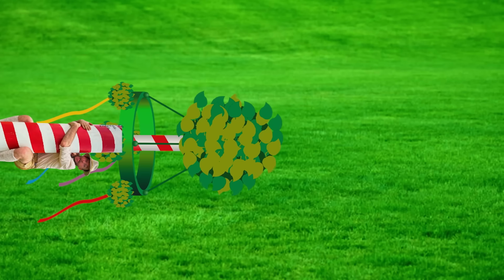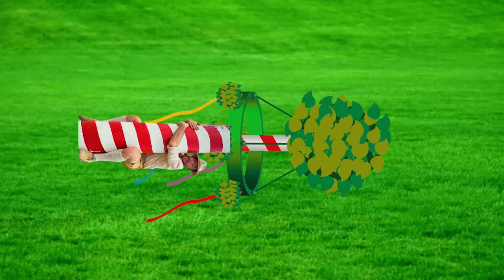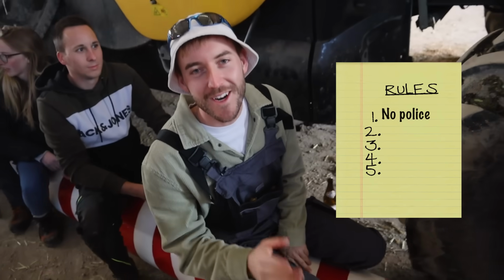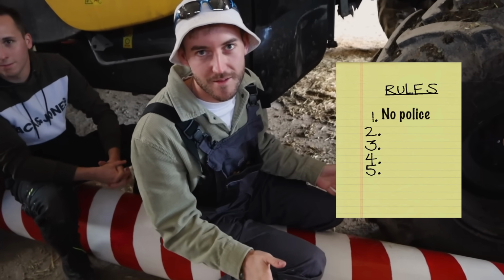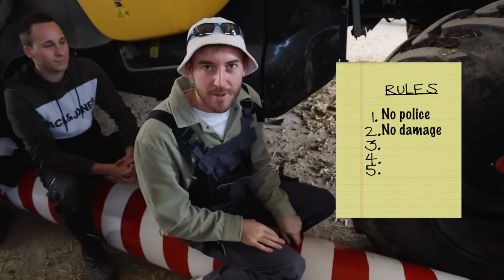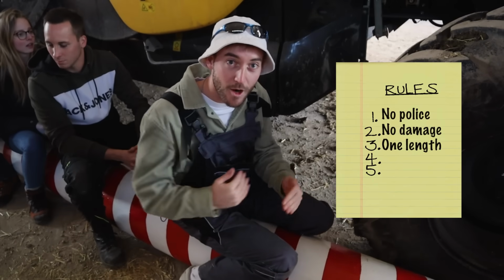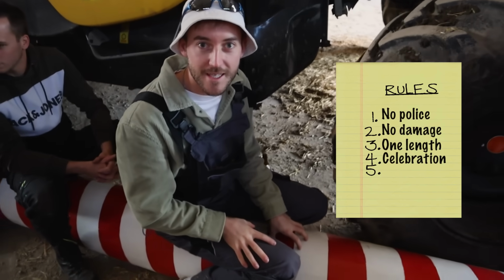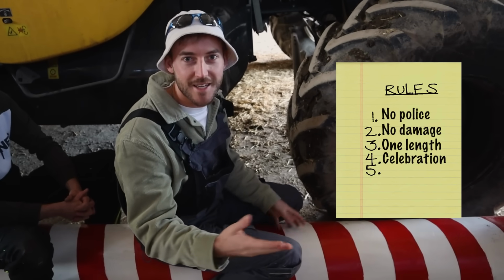The maypole is considered stolen when it has been moved by hand one whole length of the maypole. What's even more amazing is that this tradition comes with a list of rules. We got sent some Maibaum stealing rules, and the rules are, there's a rule that says keine Polizei. You're not allowed police, so police is not allowed to be involved. You cannot damage any part of the Maibaum. You have to move the Maibaum, the length of the Maibaum, in order for it to be stolen. Town that steals the Maibaum is invited to the party.